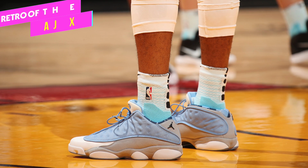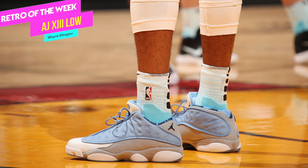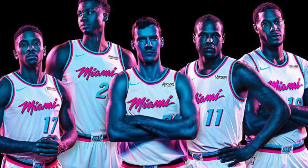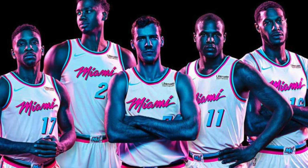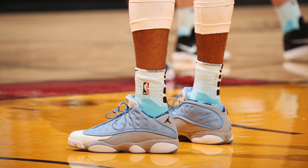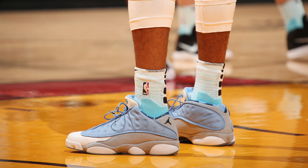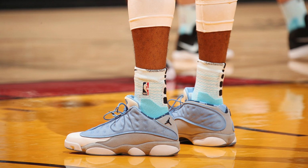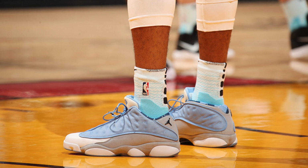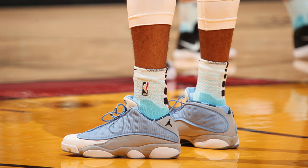So now it's that time where we shout out the retro of the week, and that crown goes to Wayne Ellington of the Miami Heat for wearing a North Carolina PE of the Air Jordan 13 Low. Now the Miami Heat just recently unveiled their Miami Vice City Edition uniforms, and when they wore them in a game, Wayne Ellington took that opportunity to rock this North Carolina PE of the Air Jordan 13 Lows. And in my opinion, this is one of the cleanest sneaker uniform combinations we have seen all season. So shout out to Wayne Ellington for wearing the retro of the week.